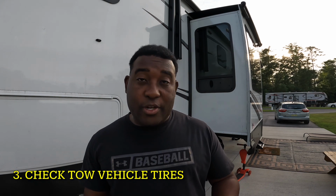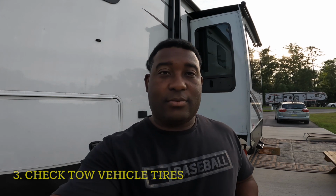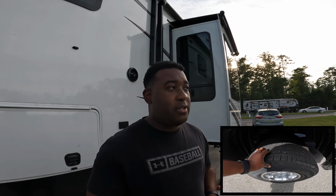Check your tow vehicle tires. Here, you'll see me checking our tow vehicle tires. Again, just doing a visual check, make sure there's no nails, no screws, rocks, or anything crazy inside of our tires.